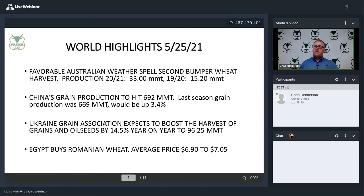Now, with China, it was out today that they estimated total grain production to hit 692 million metric tons. Well, what does that mean? Last year they produced 669 million metric tons, so if this forecast verifies, it'll be up over 3%. China was a large importer of grain last year. They've been buying grain so far this year. But if their production jumps up, we need to be a little bit cautious that much of the bullishness about Chinese buying may already be in the market. Again, just like U.S. producers, Chinese producers are responding to the higher prices with more acres.